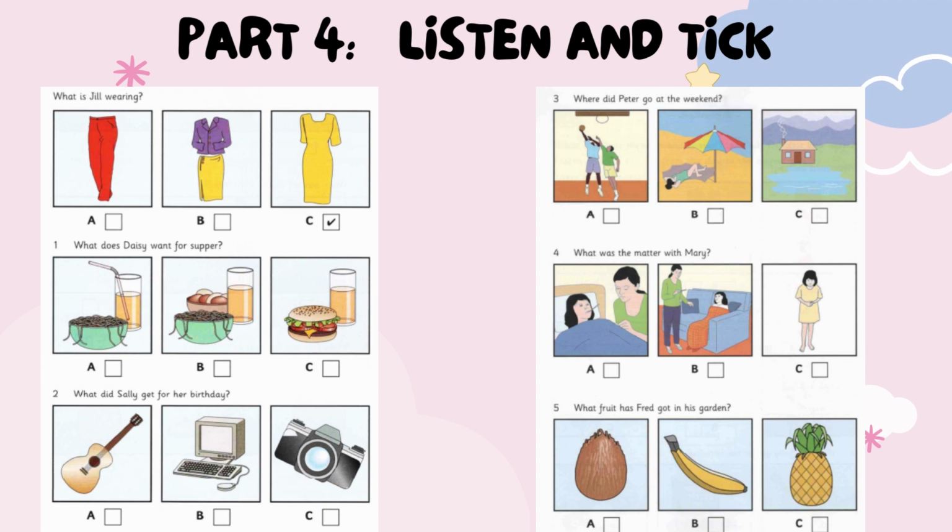Can you see the tick? Now you listen and tick the box. 1. What does Daisy want for supper?